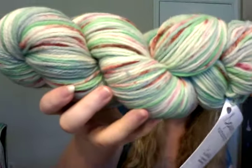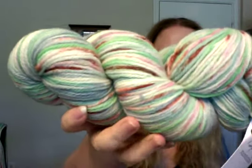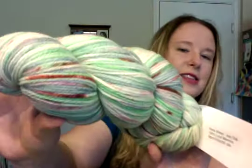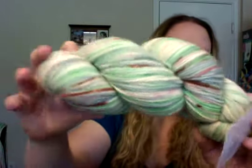Isn't that... As soon as I read the colorway name, I immediately could envision it, and I just fell in love with it. And this is so bouncy. I love how the natural merinos and the natural wools are just really, really bouncy. I'm excited to knit with it. And it's 350 yards of a sport weight. Look at that. I'm really excited.